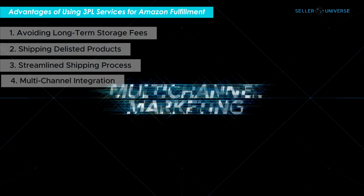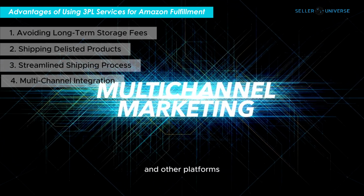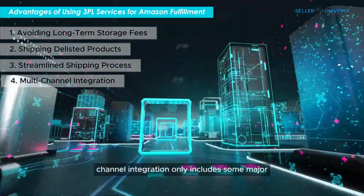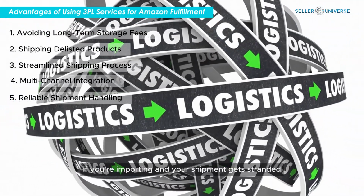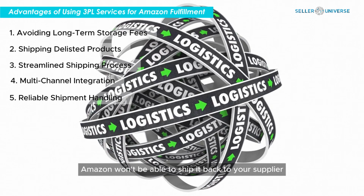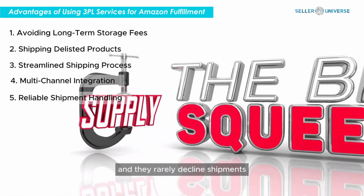4. Multi-channel integration. You can integrate your store with your website, Walmart, eBay, and other platforms. Amazon's multi-channel integration only includes some major competitors. 5. Reliable shipment handling. If you're importing and your shipment gets stranded, Amazon won't be able to ship it back to your supplier. This isn't the case with 3PL service providers, and they rarely decline shipments.